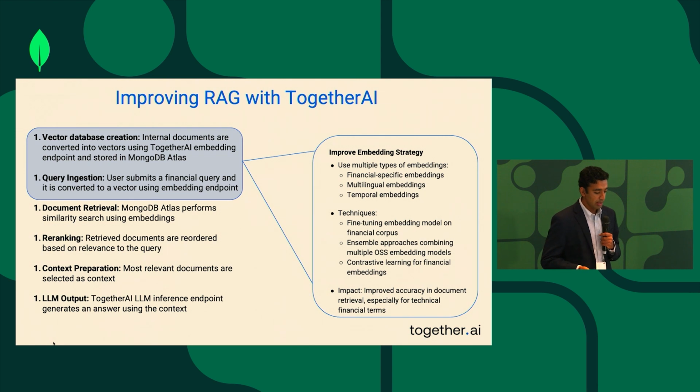So things like financial specific embeddings or multilingual embeddings, where if you have multiple languages in your corpus or you work on international markets, you need an embedding model that can capture the nuances in different languages as well. And then temporal embeddings. These take into account the recency of the data, right? Financial data, or any kind of data really, can change quite quickly, specifically in the financial realm, so you need to account for the recency.